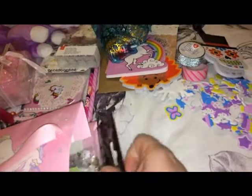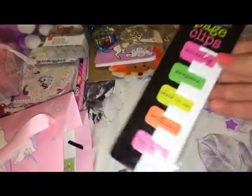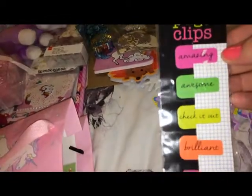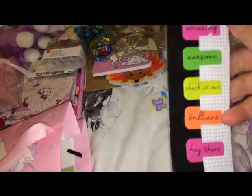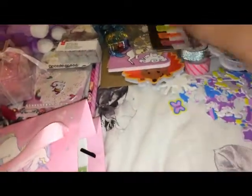Oh, you haven't really spot me here. Next we have make your own 3D stickers. They're gorgeous. Not got nothing like that either. Oh, thank you. And we have some page clips. Oh, they're lovely. Like I say, I'm going to start journaling, so they'll come in really handy. Thank you.